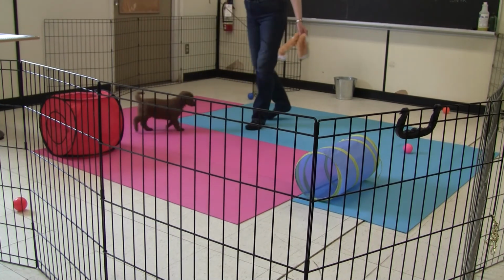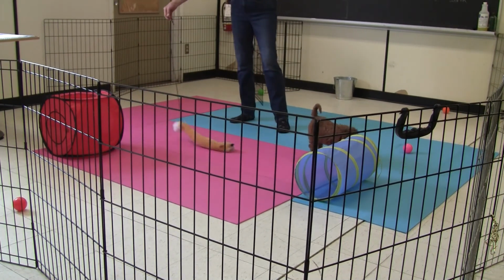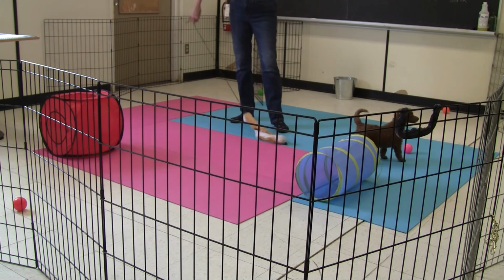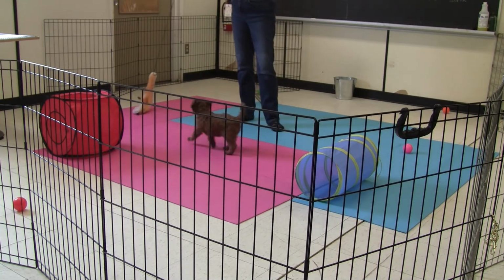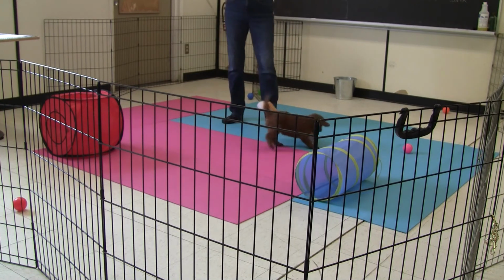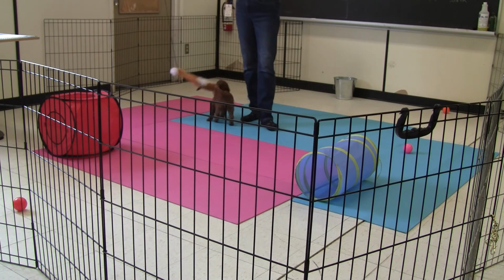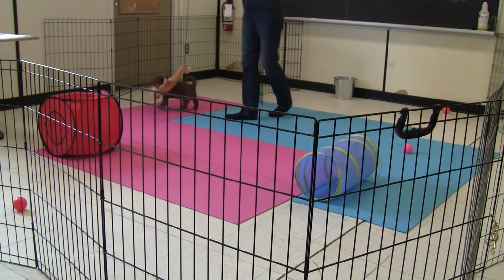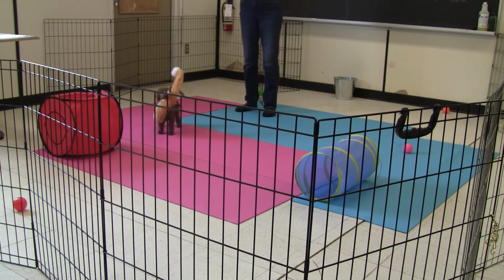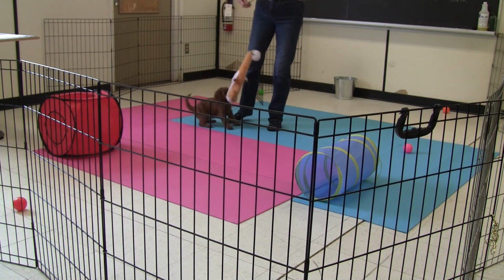So the last thing we do is prey drive. Just to see. So look how quick. Oh, distracted. It's over here. So although she got distracted, it might have been the way I moved it, but you can see how focused she is on catching. A little kill shake there. Yes, so she has a fairly high prey drive.